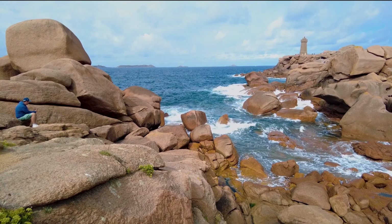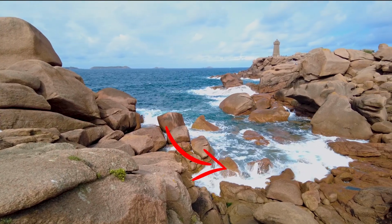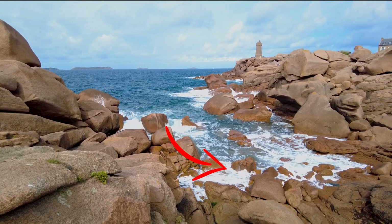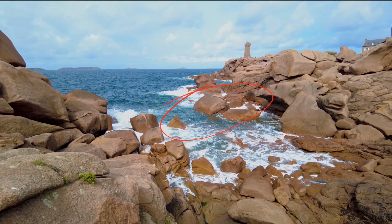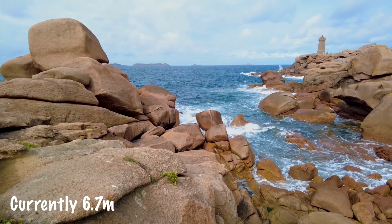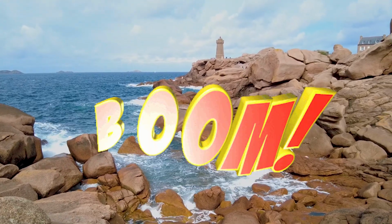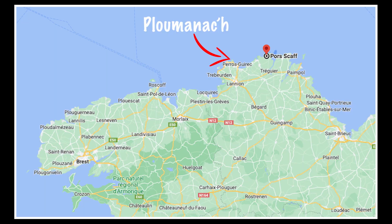I spent the last 10 minutes trying to find the optimum height for shooting this location. I thought it might be right down in front of that water, but I'm not so sure because those boulders are pretty dominant. Higher tide is really what I need. Not Sunday, high tide, over to the left. Boom! Brittany is the most northwest area of France, and my two areas are 45 minutes drive apart.